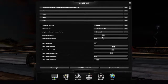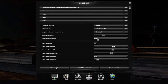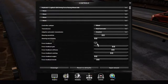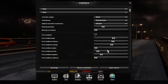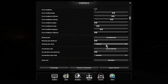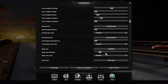You've then got your steering sensitivity. Slide that the way you want it. Non-linearity. That's like, the more you turn, it's not 1 to 1. It starts at 1 to 1, then it's like 1 to 2, then 1 to 3, and 1 to 4. Force feedback on. Slide them to how you want it. The inverter is important for the acceleration axis. So joy brake.